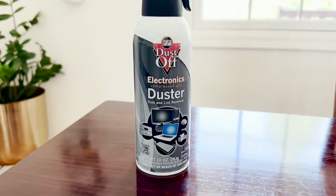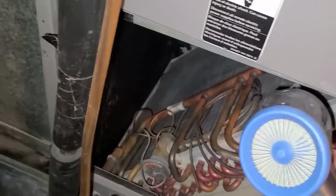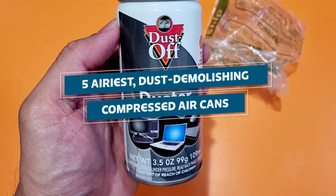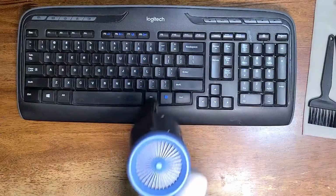From blasting dust bunnies to blowing away sticky crumbs, compressed air dusters are a must-have for any gadget owner. In this video, we're breaking down the 5 airiest, dust-demolishingest compressed air cans that 2024 has to offer.